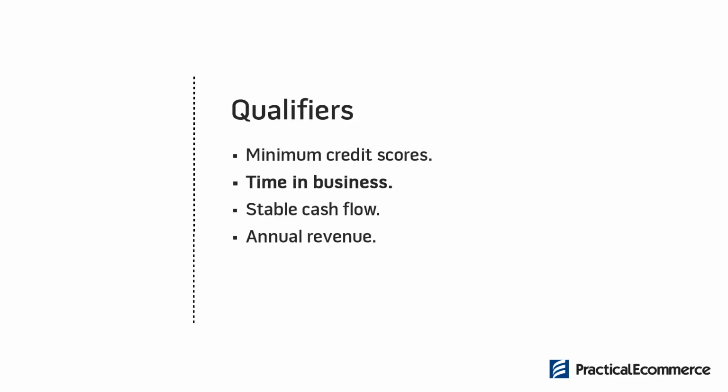Potential lenders will also look at how long a company has been in business. Usually, lenders want at least a year, although some may consider 6 months. Lenders also want a stable cash flow. Lenders will look carefully at the amount of annual revenue. For a traditional lender, you should have over $100,000. For an online lender, usually $100,000 is fine, and a few require only $50,000.